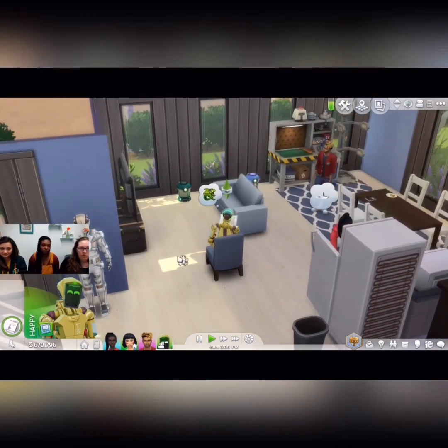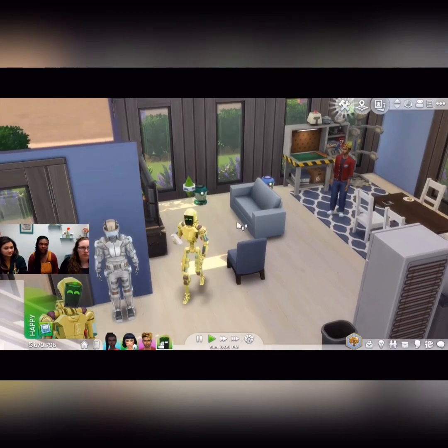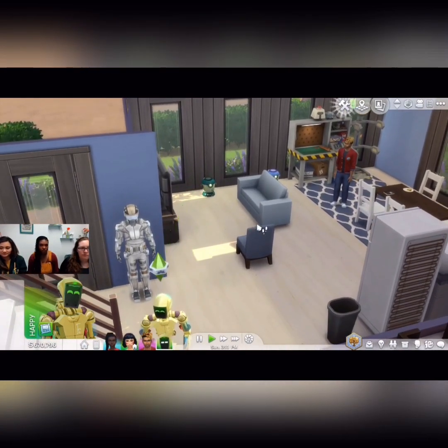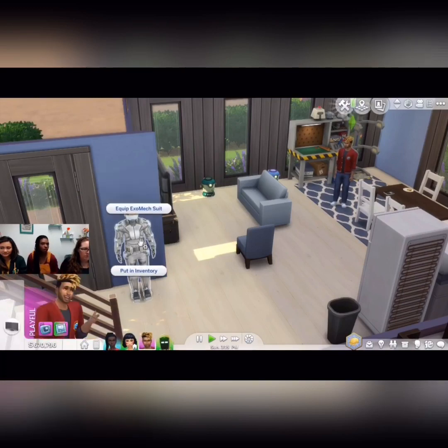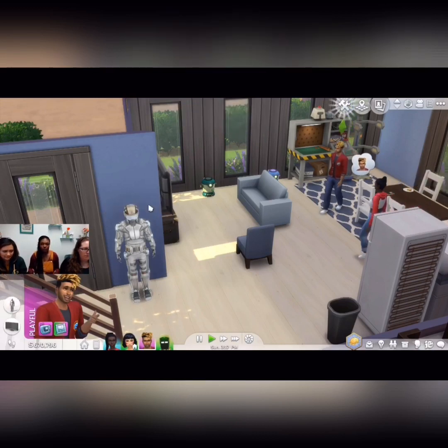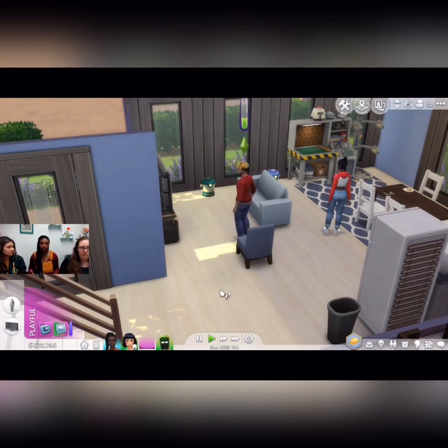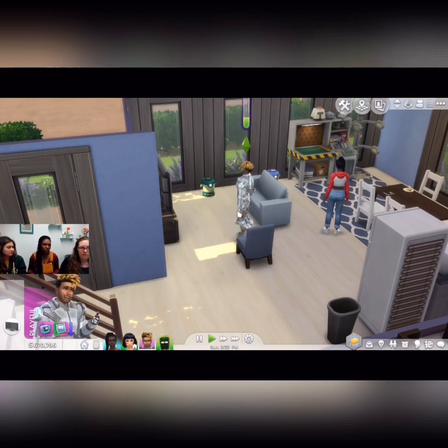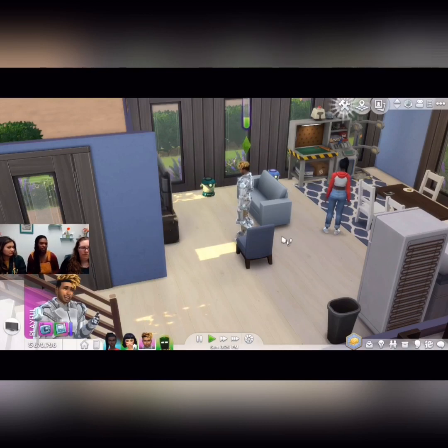Okay, cool. So, what else do you want to show off around here? There are a bunch of other things in this household that I've already set up. One of my favorites is actually that mechanical suit right there. Maybe we can have him go and put that on. Equip. So the exomech suit is actually a reward from the mechanical branch of the engineering career. And so Sims can put it on, and then if you want to click on him and do engage hover mode. Fancy. While we wait, can you talk a little bit more about the engineering career?